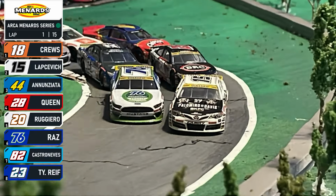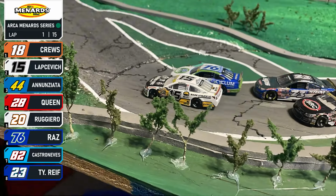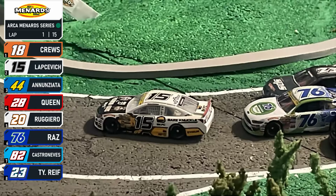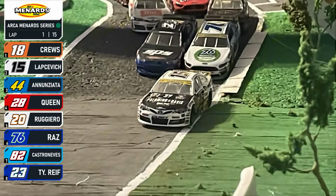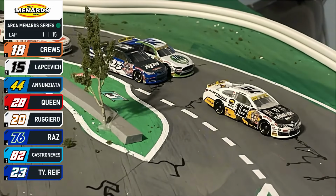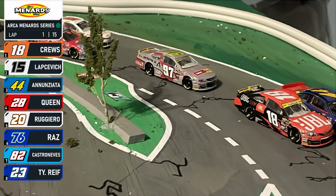It's Trayton Lapsevich trying to clear Cole Raz here, heading up into turn 5. Still crazy, side by side through the uphill. Oh, Cole Raz can't take it, he gets loose. Trayton Lapsevich is clear for the race lead as they are side by side jockeying for positions behind him. Look at Tyler Reif up into second now, trying to clear Cole Raz. They're side by side off the final corner, heading to lap 2.